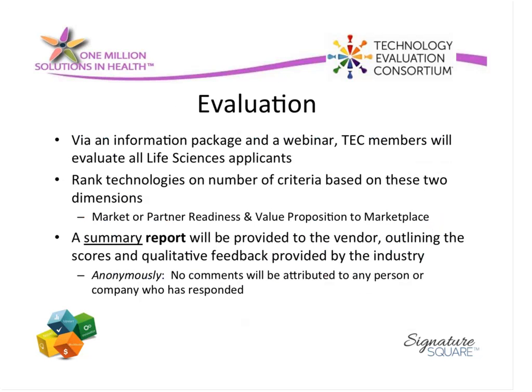We also have a version of this for healthcare practitioners, et cetera, but this is the version that we're using for you guys in life sciences through the Technology Evaluation Consortium. It allows you to rank technologies on a number of criteria based upon 2 dimensions. One is the readiness of that technology for utilization in the industry, which we call the market or partner readiness.